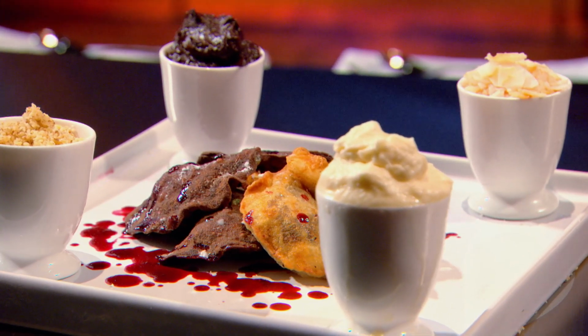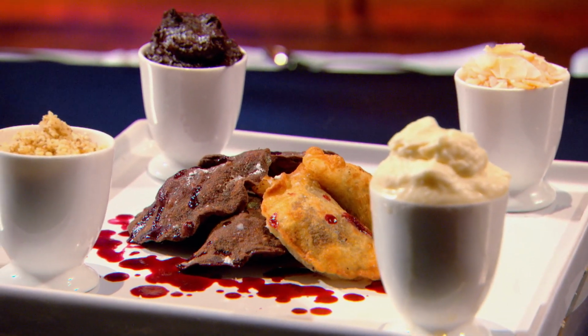I like the texture. You got the chocolate inside, the coconut. Wow. Presentation, it's lighthearted and fun, and the pierogies are good. You should be very proud. Thank you, Chef. If she keeps pulling out dishes like she did today, she very well could be my competition.